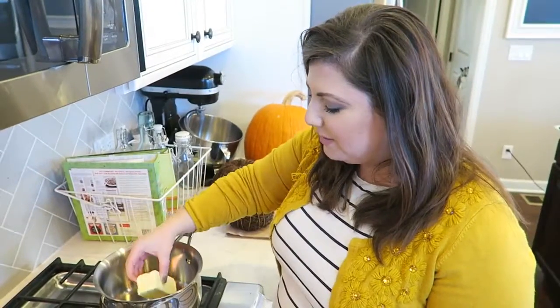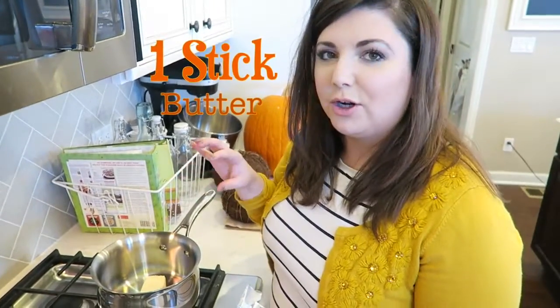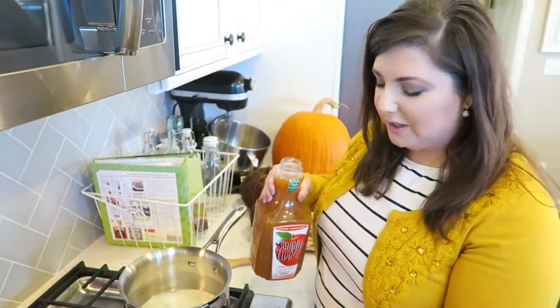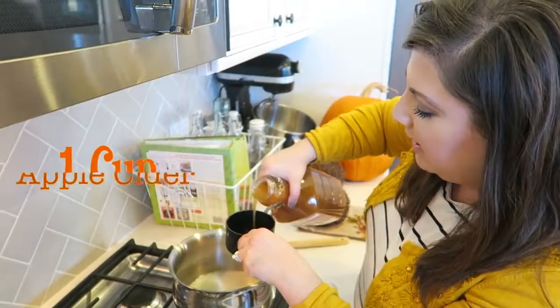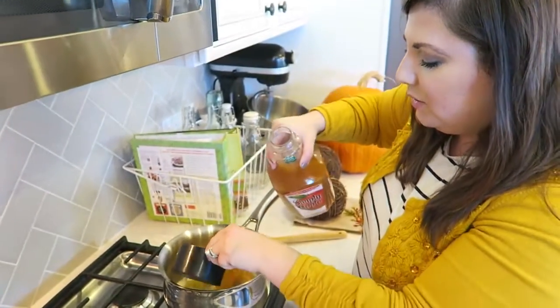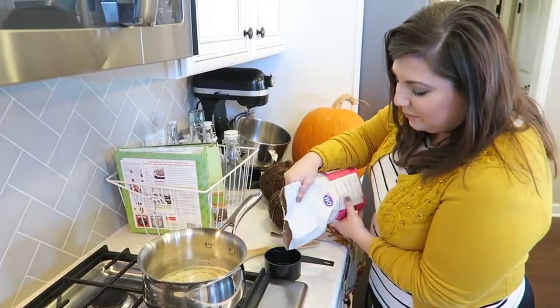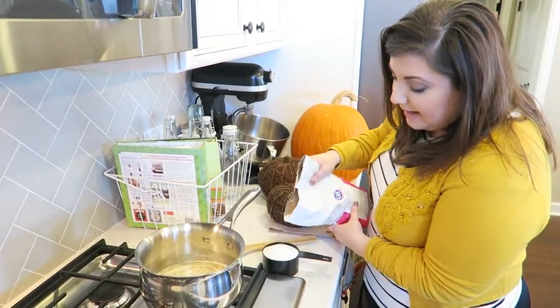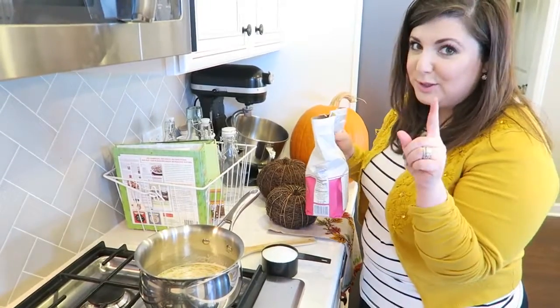So in your saucepan, you're gonna melt 1 stick of butter over low to medium heat. Once your butter is melted, you're gonna pour 1 cup of your apple cider into your saucepan. And now we need 1 cup of sugar. And this next part is super important.